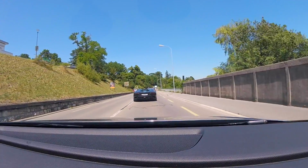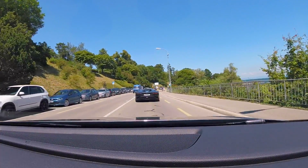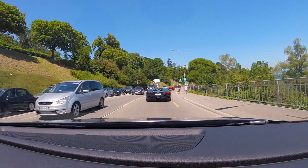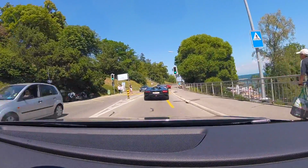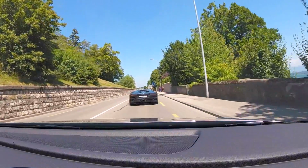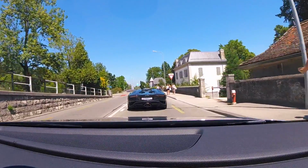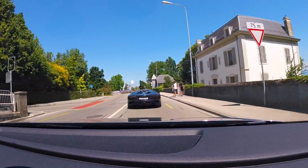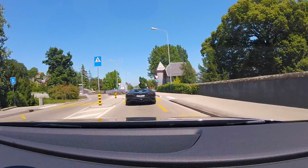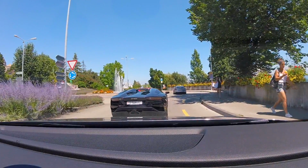Literally. So one of the greatest days here in Switzerland. Amazing cars and coffee today. So we are getting into the city. We are getting a lot of attention. So we are going to the dealership. And having this Aventador S in the front, it is something. Wow. A lot of people are watching what's happening. Wow, the Lambo is getting attention.